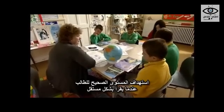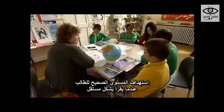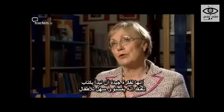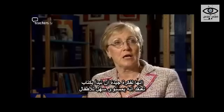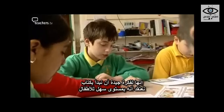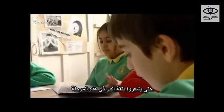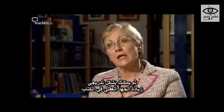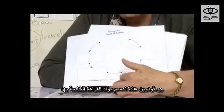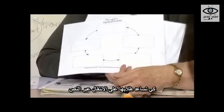Gauging the correct level of book for the group when reading independently can pose a challenge. It's probably a good idea to start with a book that you think might be just at a fairly easy level for the children, so that they feel confident at that stage. And gradually you'll be able to increase the demands of the book. Jo Goodwin often devises her own reading support materials to help her pupils navigate the text.